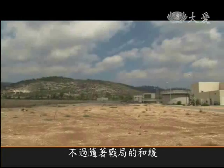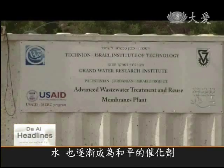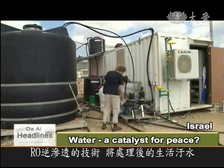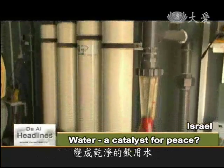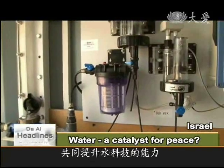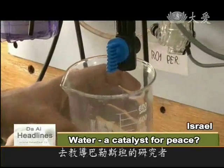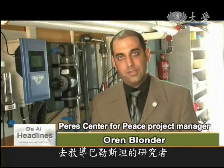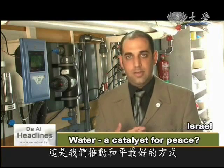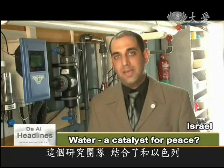But with the easing of tension in the region, drop by drop, water could be becoming a catalyst for peace. This reverse osmosis membranes plant is helping purify water for neighboring Arabs in a joint effort to improve water quality. The initiative is supported by the Peres Center for Peace. It's not that the Israelis are coming to teach the Palestinian researchers, but they are working together, and we've learned that this is the best way to promote peace between the people.